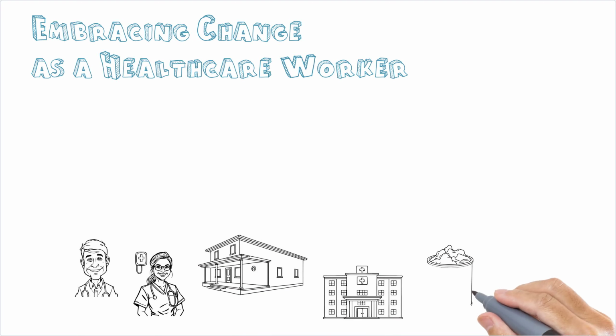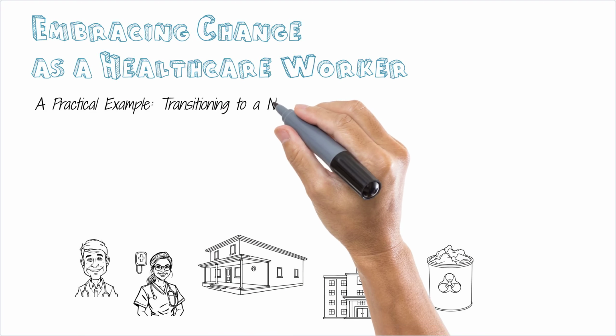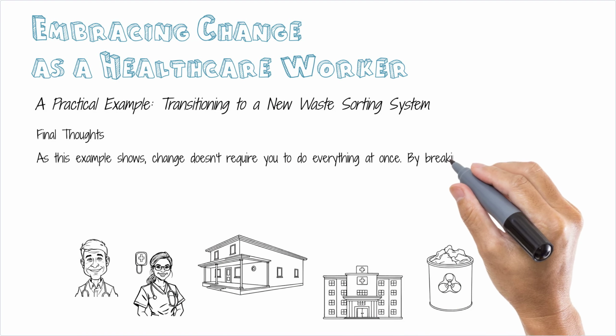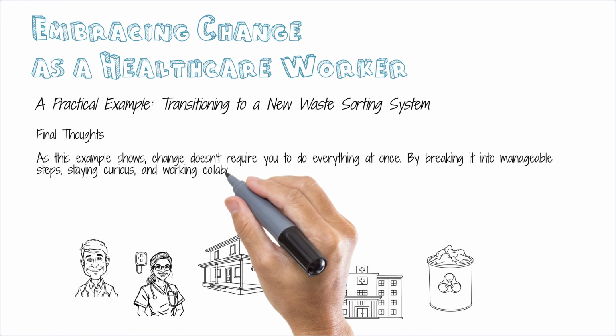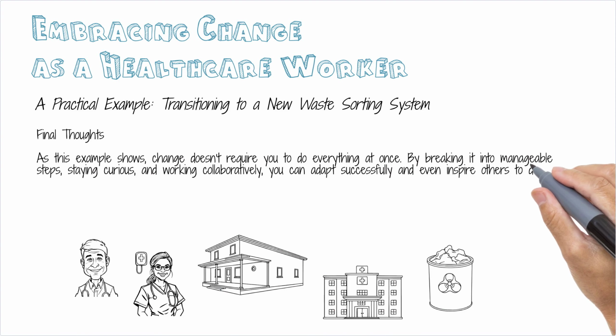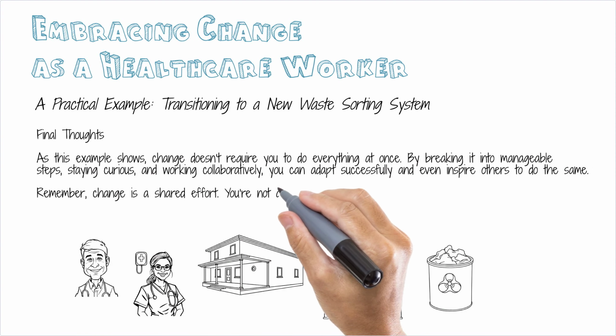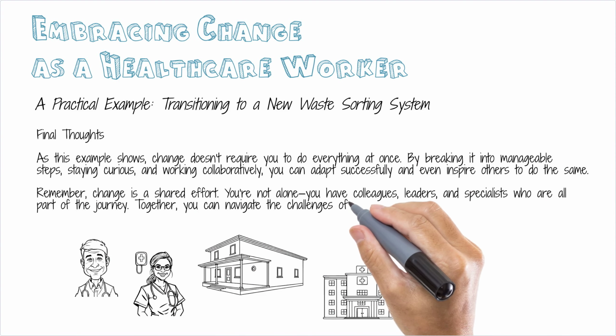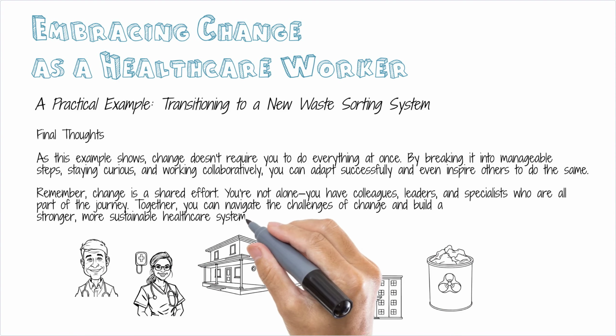You're not alone. You have colleagues, leaders, and specialists who are all part of the journey. Together, you can navigate the challenges of change and build a stronger, more sustainable healthcare system. And frameworks like ADKAR and Kotter's 8-step method might be helpful in doing it in a more structured way.